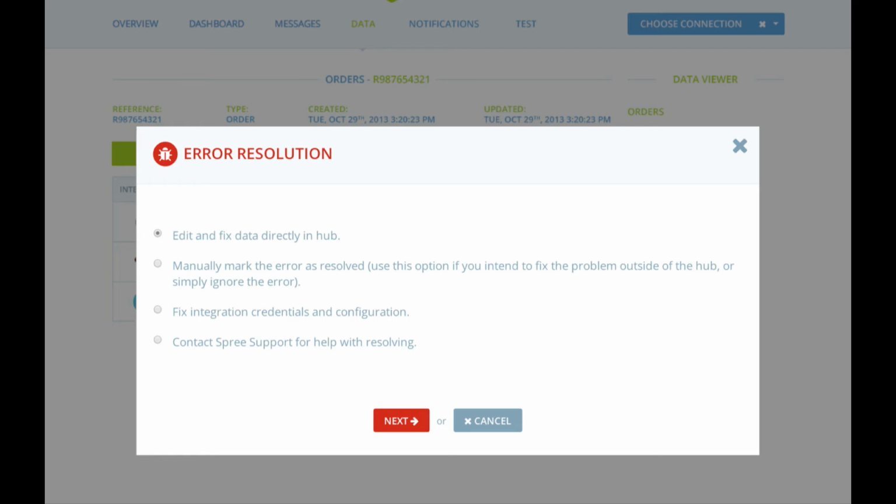And the fourth option is you can contact Spree support for help, so you can open up a Zendesk ticket directly with us from inside the Hub application, and some of our support team will help troubleshoot what's going wrong with this particular event for you.